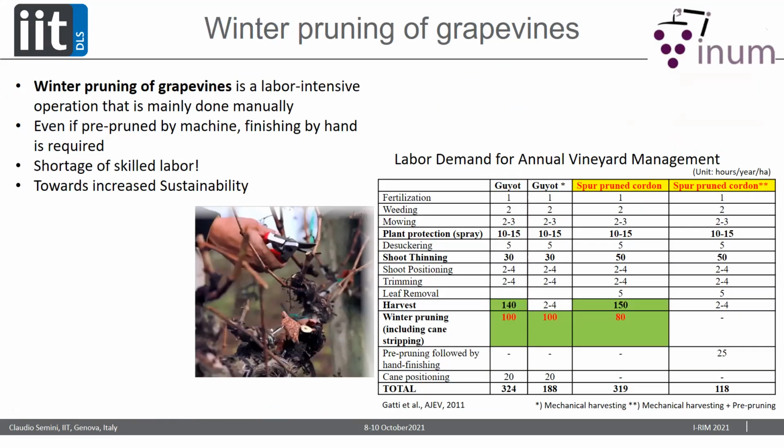Now, the winter pruning is an annual operation that has to be done mainly manually in the vineyard. And you can see here on the right side, this is a table of all the operations that the people have to do inside the vineyard each year. And we can see here marked in green that the most labor-intensive operations are harvesting and winter pruning.